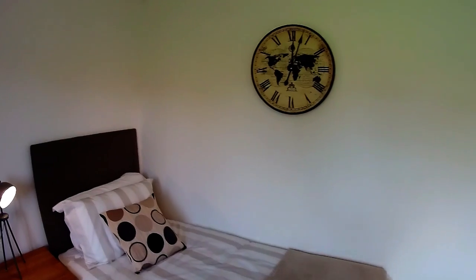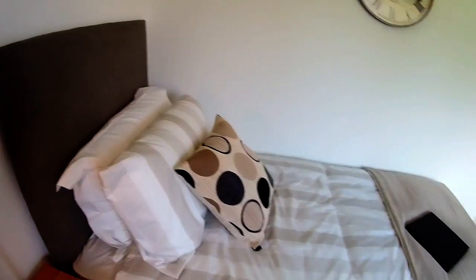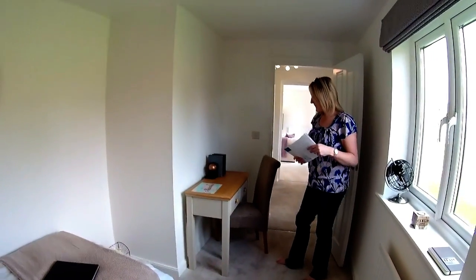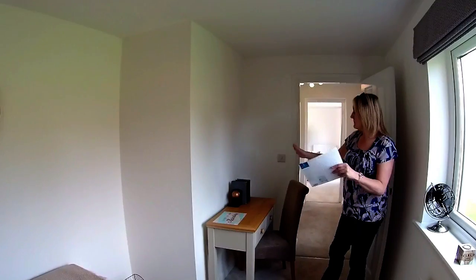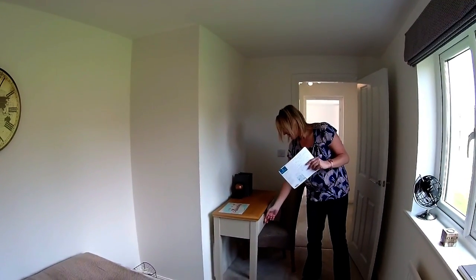So I'd say this is a single bedroom, really. I mean, you could possibly get a double in here. There wouldn't be a great deal of room at the side of the bed, but you could fit a double bed in if you wanted. And you could fit a slimline wardrobe in, I think, there. Just there? Yeah. Although this is very nice. But it'd have to be a standalone. I like this.